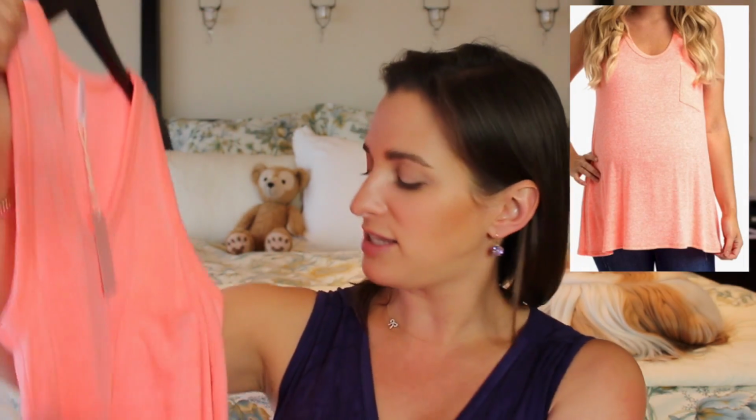So I picked out, I knew I wanted a couple tank toppy kinds of things, so I thought I'd try one of theirs. And this is this really bright kind of sherbety orange tank top. I got it in a small. It is pretty big, and it's not cotton. It's this really interesting fabric that actually feels really nice on. It's super, super soft.